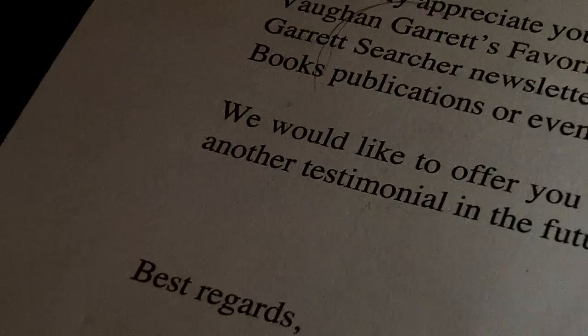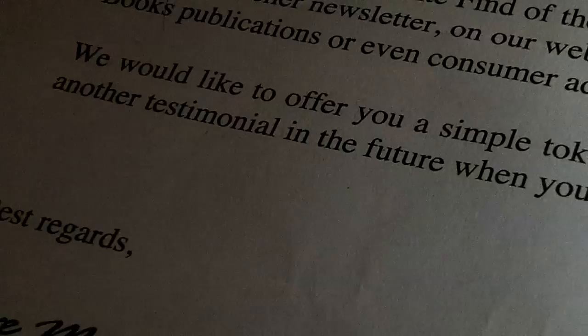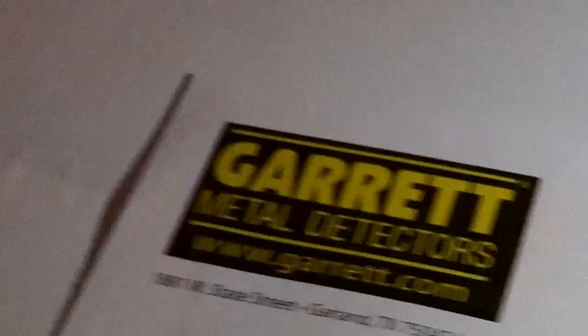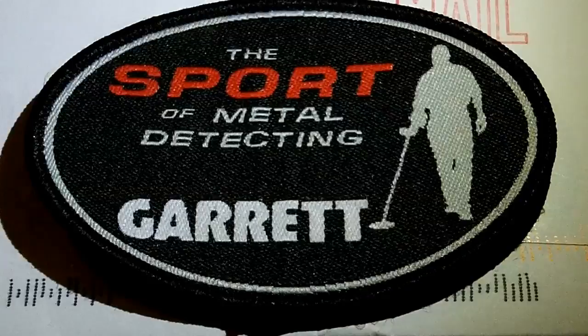We would like to offer you a simple token of our appreciation for your efforts. Feel free to submit another testimonial in the future when you make a great discovery. Happy hunting. Best regards, Steve Moore, Marketing Director, Garrett Metal Detectors." And this was sent to me from the States, which was nice of them. They sent me a badge to put on something, which is pretty cool. So yeah, definitely something worth doing, because even if they don't use your stuff, you get a nice free badge, yay!